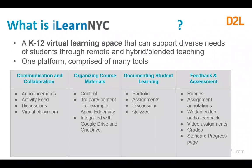All right, so as I said, we're going to start with what is iLearnNYC, and just to make sure we've got a real level playing field here, I try to say what it is in one sentence. In one sentence, it is a K-12, so kindergarten through grade 12, can be used in any one of these grades, a virtual learning space that can support diverse needs of students through remote and hybrid or blended teaching.